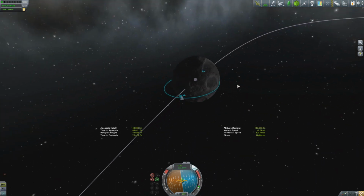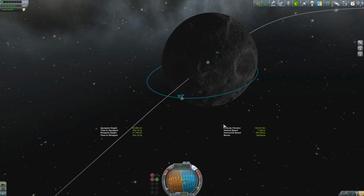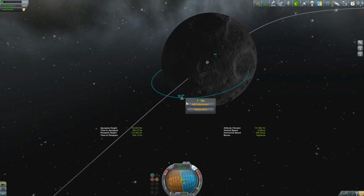Now, originally I was going to land on the far side of the crater. I actually scouted out a potential landing zone, but I changed my mind midway through this mission. I decided that I wanted to put this thing down smack bang in the center of this crater, mainly because, well, I hadn't landed there yet.